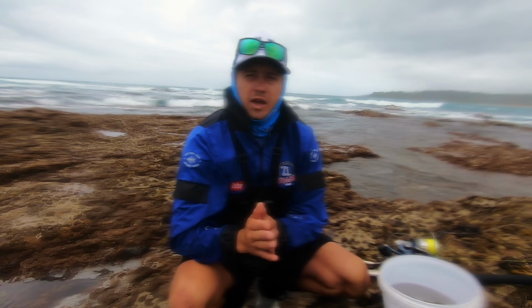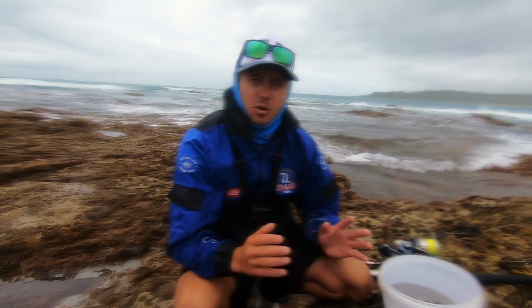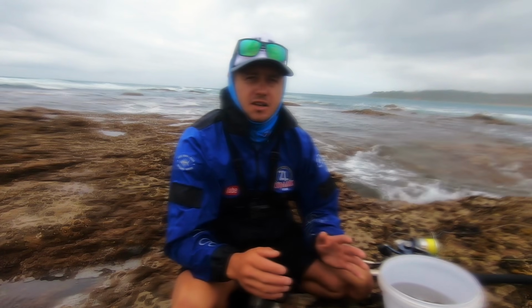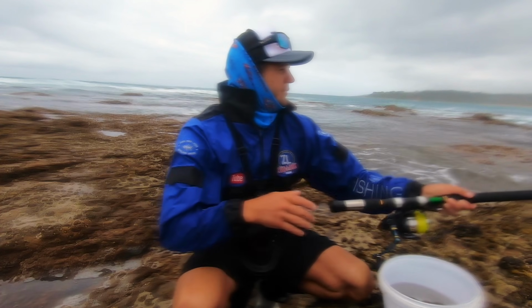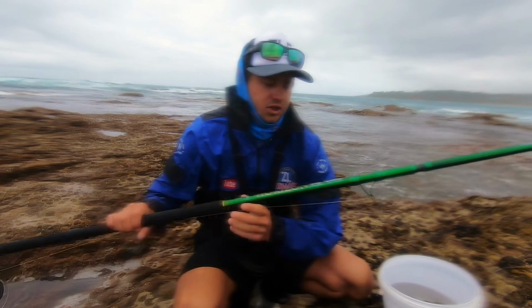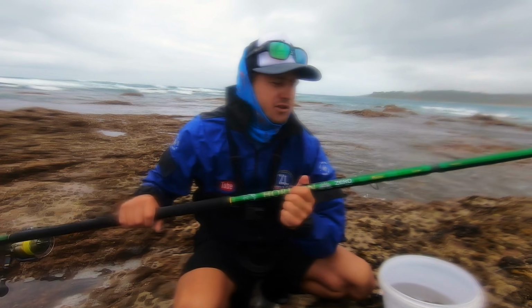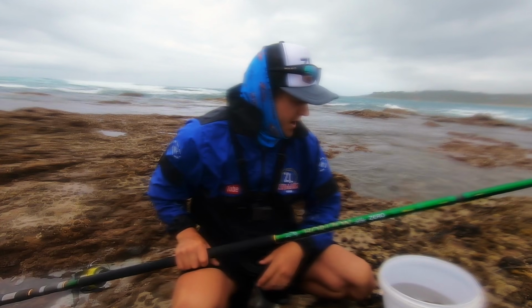Before we get to that, I want to run through the tackle and the gear and the reel that I'm using, just to show you guys an idea of what I'm doing and why I'm using the traces that I am using. So my rod of choice today is the Ryzen Zero Heavy 15-foot XHL. Like I said, I absolutely love this rod.